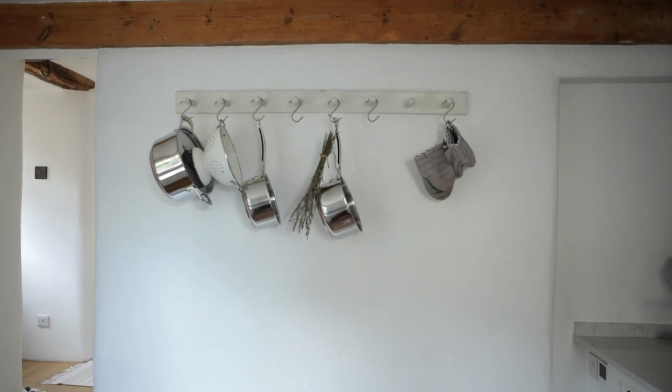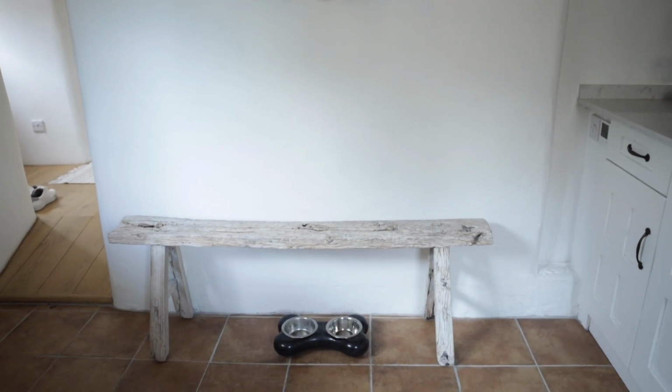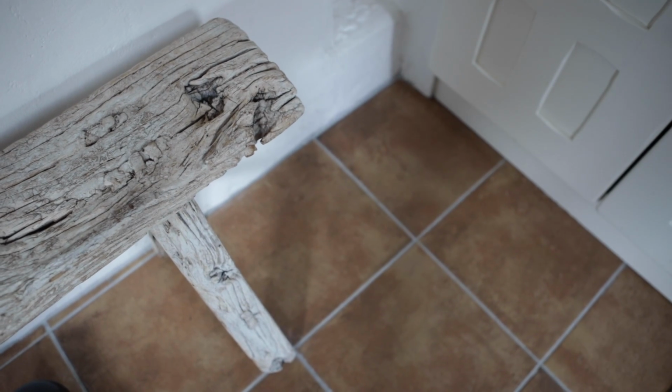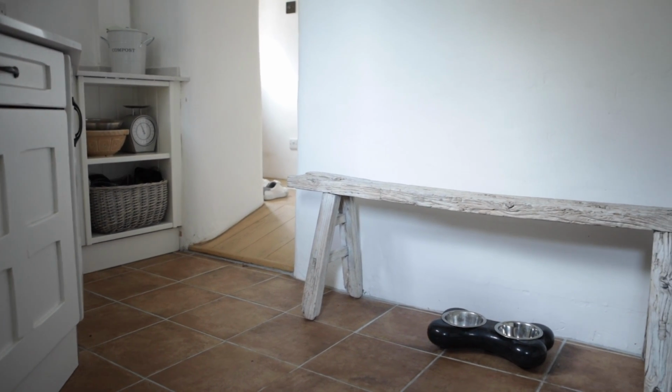And obviously there's no seating in our kitchen because it's so tiny, so I do have an old vintage bench which was very kindly gifted to me by Home Barn under that pot and pan rail, and loads of people sit there. You look at it and you think, oh, it's not very comfy, it's not very inviting, but whenever anyone comes around, everyone always ends up piling on that little, well, it's not that little, that vintage bench over there. And there you go.